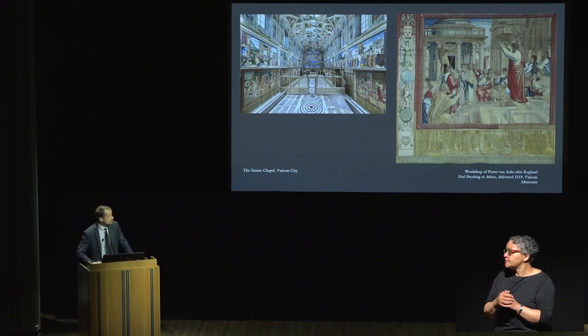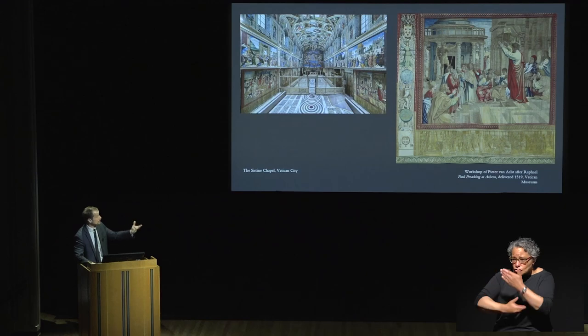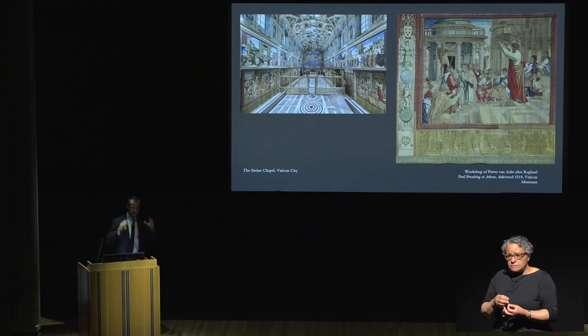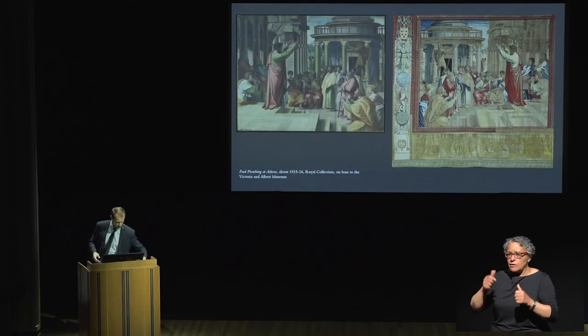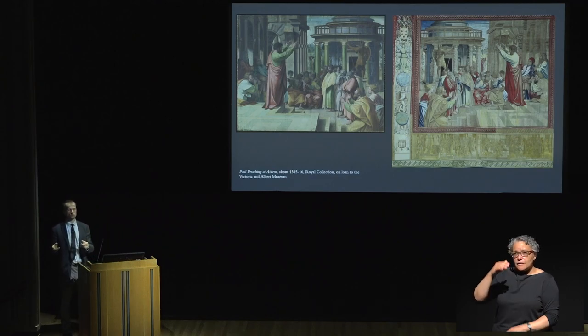And so he pours all his energies into these tapestries, in terms of storytelling, characterization, his knowledge of antiquity and architecture, and so on. All of it, he really devotes a lot of his time to these great compositions. And he draws or paints these large paintings on paper to use as guides for the weavers.